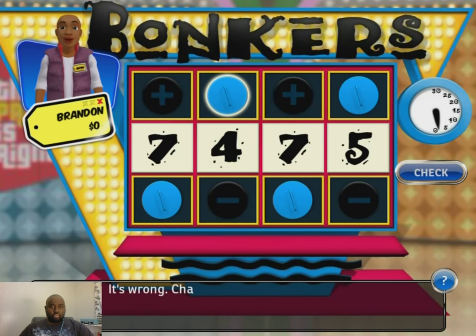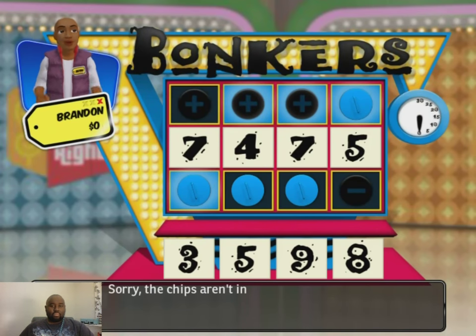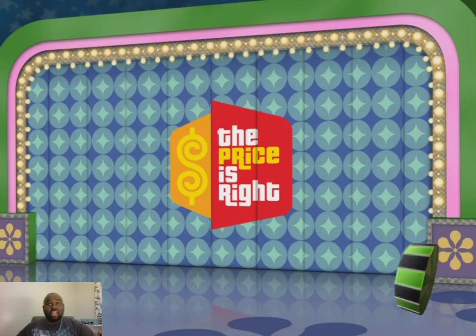Time. Sorry, the chips aren't in the correct positions. You lose. Yeah, I figured the last one wasn't. I tried most of them above 7, so I figured it wasn't gonna happen. But, all right, didn't get that one, so that's okay.